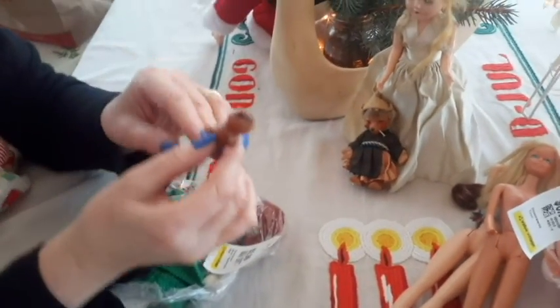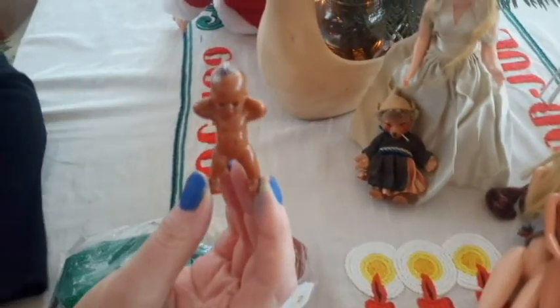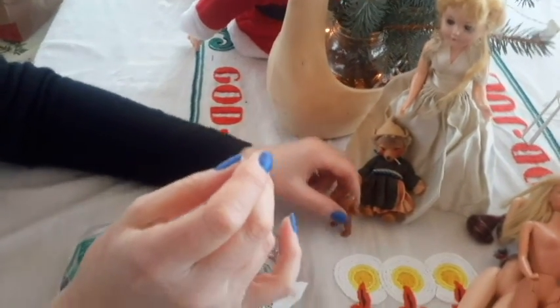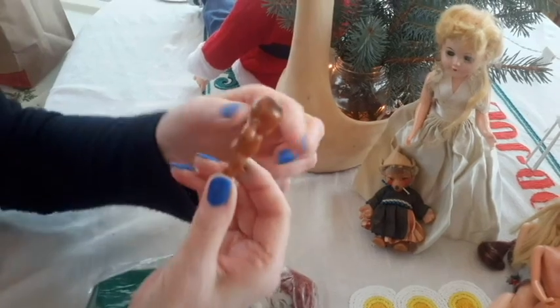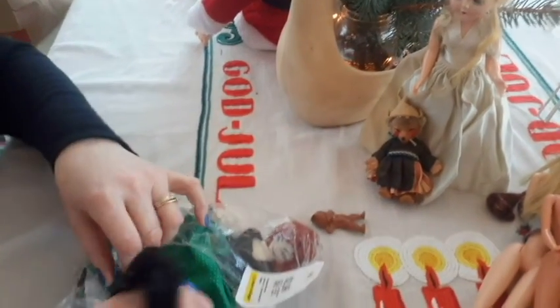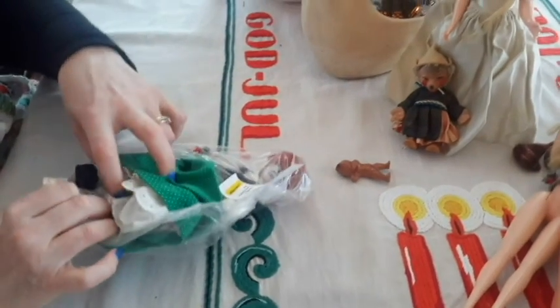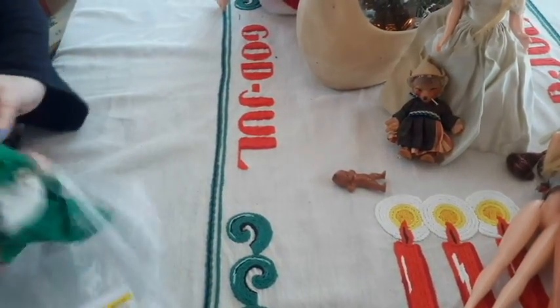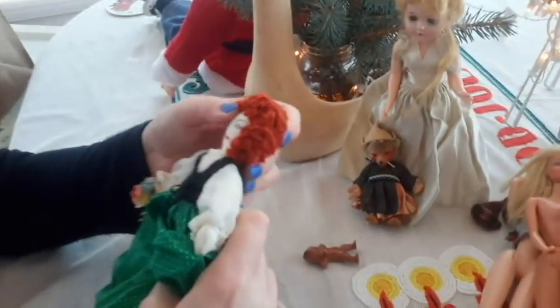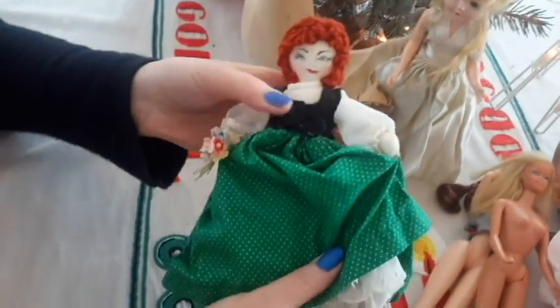And then there's this baby, like a voguing baby in there, which I kind of like. See, look, he's kind of cool. It's hard plastic. There's somebody's hair. What's going on here? And there's this weird doll. I don't know what's going on with this.